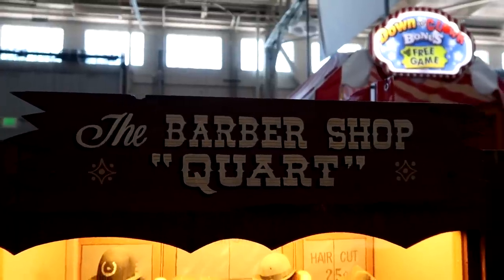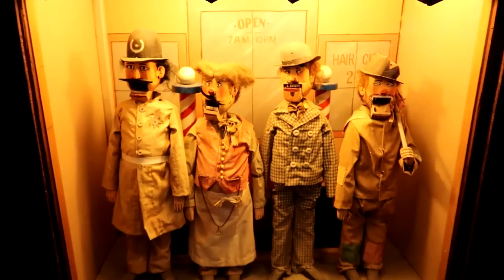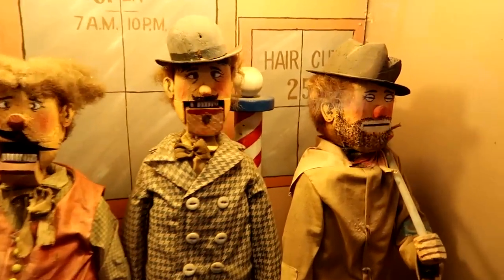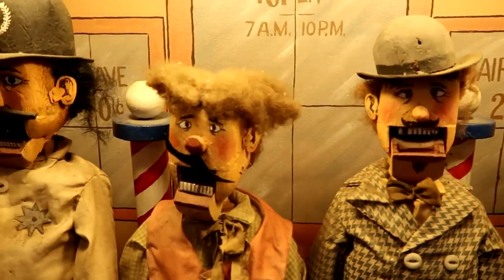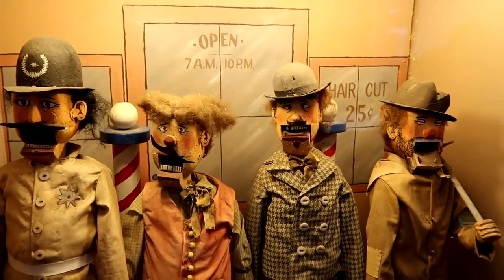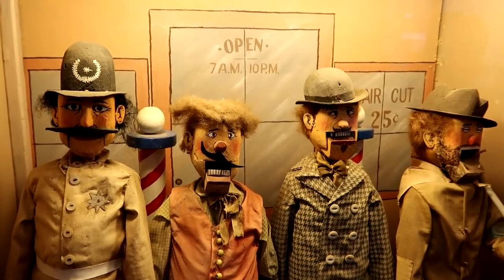Here's the barber shop quartz. I mean, I don't know, I think quart, maybe similar to quartet. You see these guys here? Give them their quarter. Are they gonna sing us a tune? Oh, there they go. Singing policeman right there.